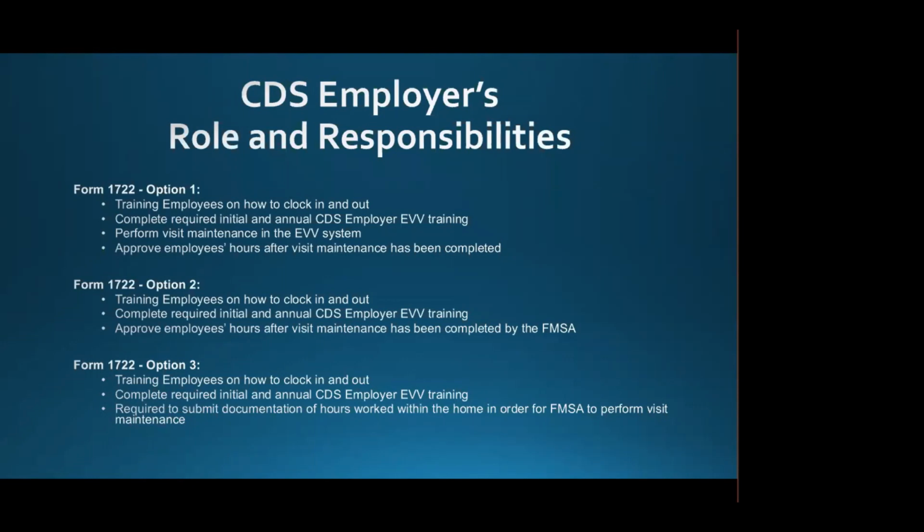So the reason I say that it's a hybrid and sometimes could lead to delays is that you would still have to send us some form of documentation telling us what was worked within your home. We as the FMSA would still have to go into the EVV system and add what was missed, punched by your employees, and then we would still have to send it back to you for approval. And then once you approve it and it comes back to us, then we would be able to move forward with the payroll processing.